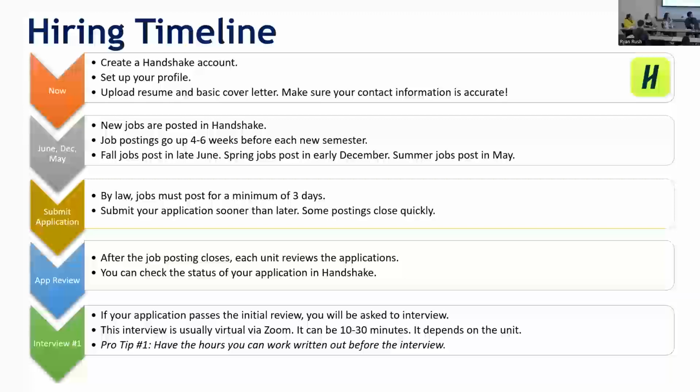But having said all that, always keep an eye out on your Handshake once you do apply, because Handshake will update the status of the application. And then, as a tip too, always be prepared to let us know what hours you are able to work. Some of our postings will ask for hours of availability. But if not, be prepared to talk about that during the interview.